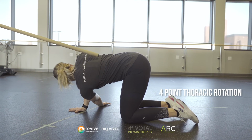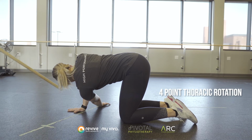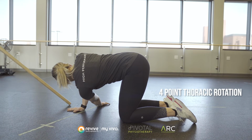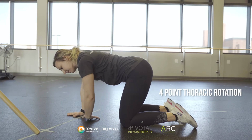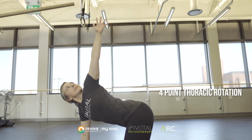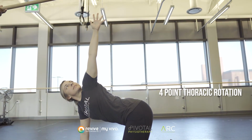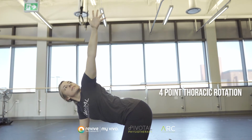You should be able to feel a stretch or a sensation of tension right here between your shoulder blades. Once you're done 5 seconds, that left hand can slide back across and then pivot the other way and rotate up to the ceiling as far as you feel you can reach. In this position, it's important to think about pulling that middle finger up to the ceiling. Beautiful. And then come on down.